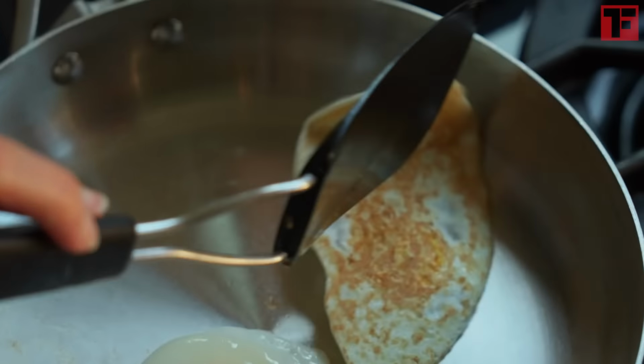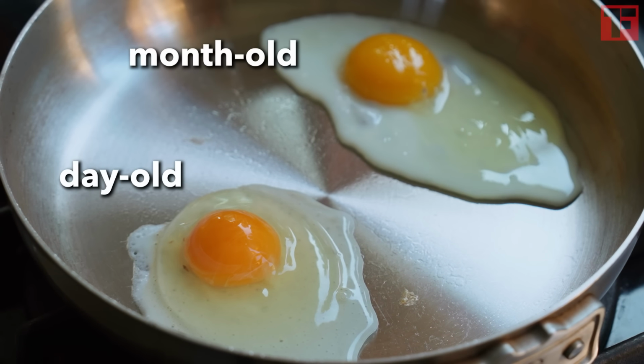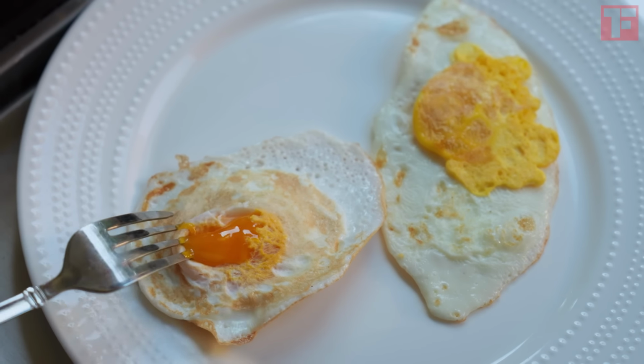Yes, for this one, fresh is best. And there are 2 reasons why. As an egg ages, the membrane around the yolk gets weaker, making it more likely to break when you flip the egg. Fresh ones also have thicker albumin. That's the white part. So fresh eggs won't spread as thinly in the pan.